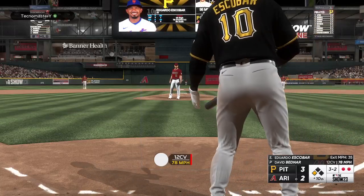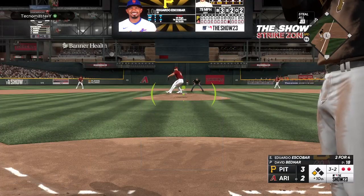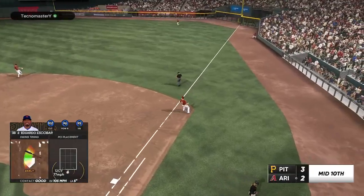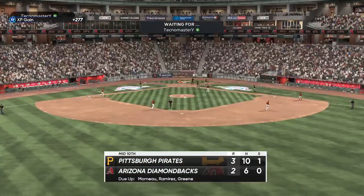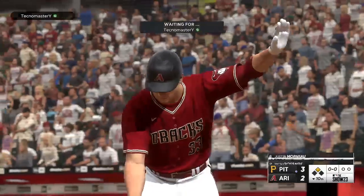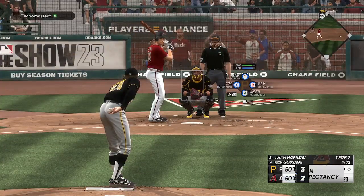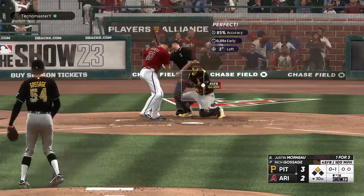Knocks that one away, and we'll do it again. 2 outs. Hot shot to first base, and he snags it to end the inning. On to the bottom of the 10th. And here's the first baseman, Justin Morneau. The right-hander back to work. On the corner for a strike.